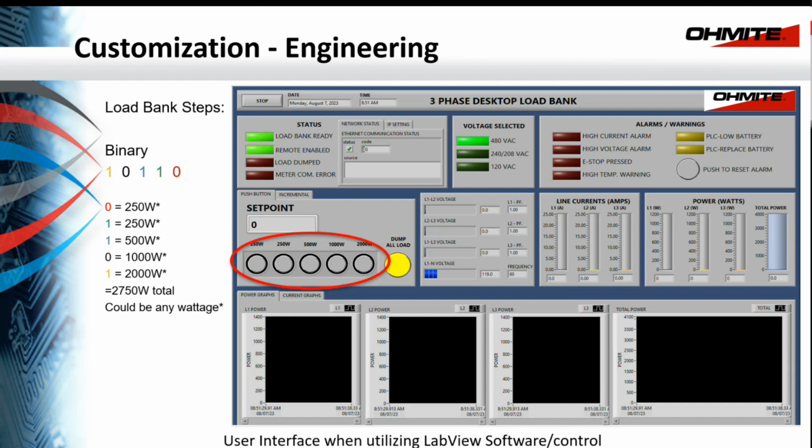If the 0 means off and the 1 means on, then this first 250 watt step would be off. The second 250 watt step could be on. The 500 watt step could be on, and the 2,000 watt step could be on. That'll give you 2,750 watts. So by changing this combination of ons and offs for each of these 5 steps, you can have any power rating from 250 watts through 4,000 watts.